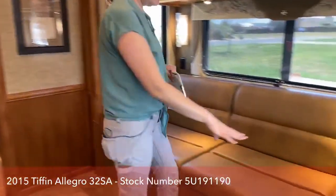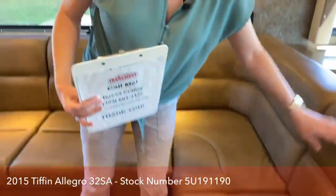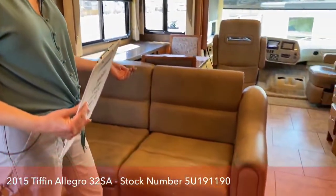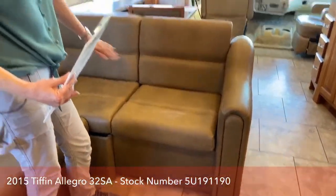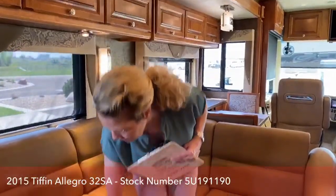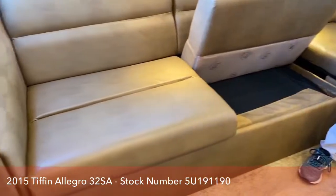And then I'm sure you noticed we've got this beautiful L-shaped sofa. This little piece right here is very easy to pull out once you're stopped where you're going to be and your slide is out. And then it goes right back in and hides under here for when the slide's in. This is a fold-out sofa sleeper, so you have a nice place for guests there.